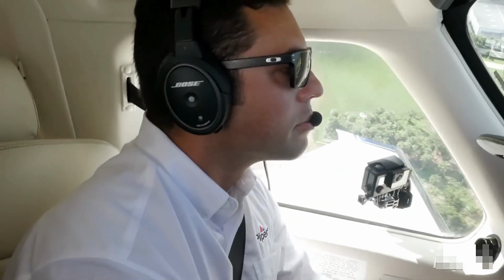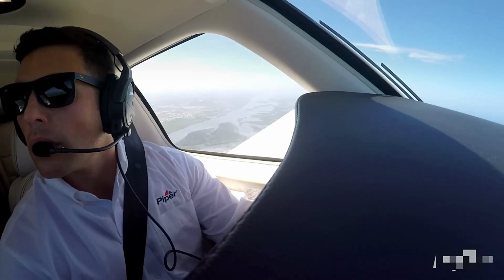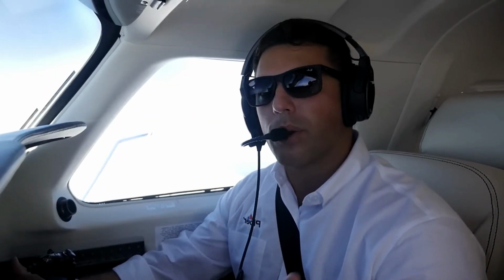Another great thing about this plane is that it comes with an anti-hypoxia kit and an emergency descent mode in case the pilot becomes temporarily or seriously ill in the air.